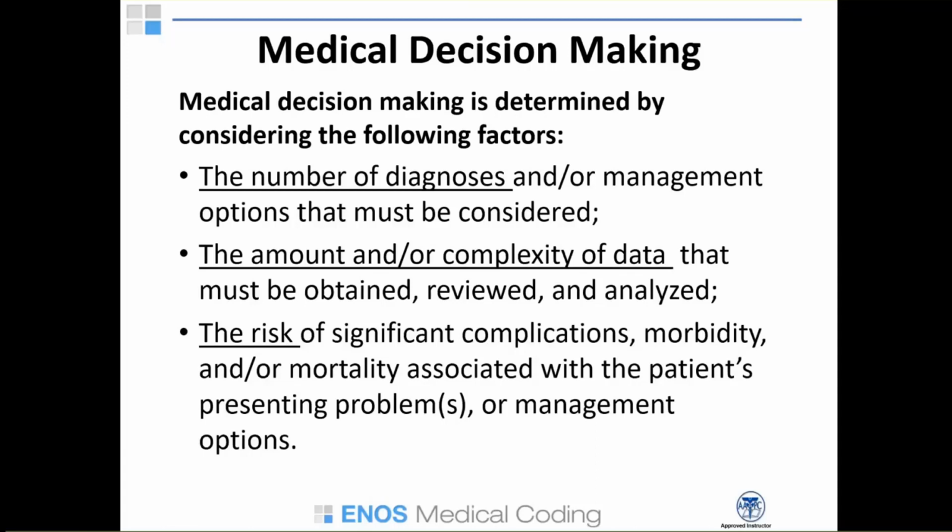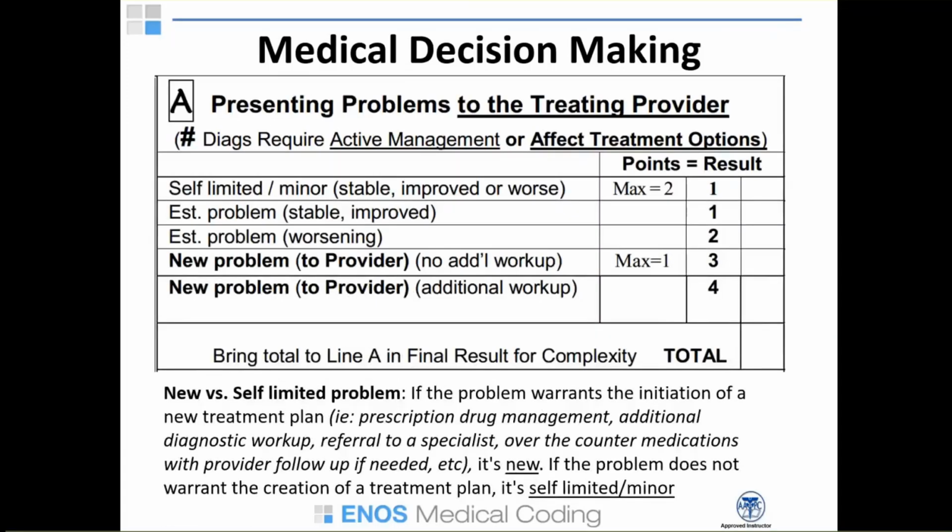And the table of risk looks like this. There hasn't been any change in this recently, but there will be in 2021. Once we get through this crisis, we're going to have new training in the fall to talk about the 2021 changes. But today, it hasn't changed at all.